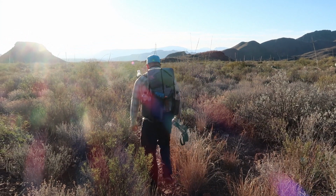But one of the things that I'm noticing out here is how quiet it is. It's absolutely amazing. I mean, I imagined it would be quiet, but I didn't realize it would be this quiet. It's probably the most silence I've ever heard in my entire life. So just gonna sit here and enjoy it for a little bit. And yes, I said the most silence I've ever heard. I'm aware that that makes absolutely zero sense.